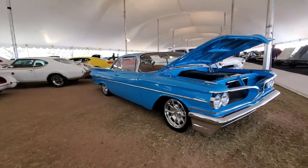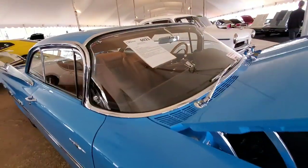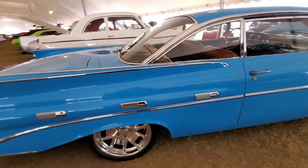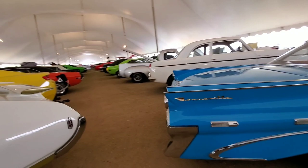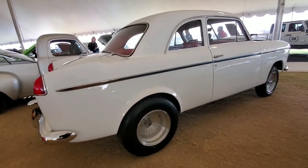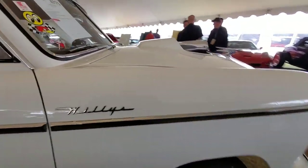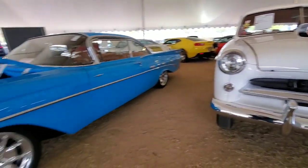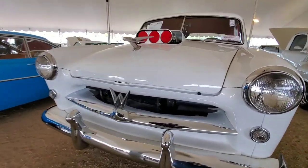I'm liking this Bonneville. Man, done nice. Got the engine cover all covered up. '59 custom interior. Yeah, definitely is a resto mod. Nicely done. I would have no idea what to spend all the money I had on. So many cool cars like this. Look at that. I want them all. Hard to choose. Held a gun to my head, I couldn't say which one.